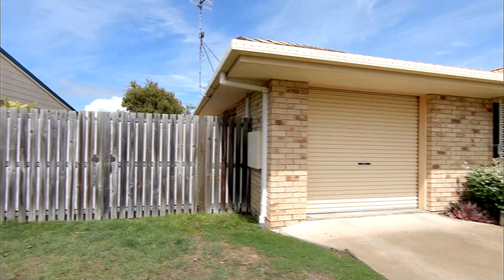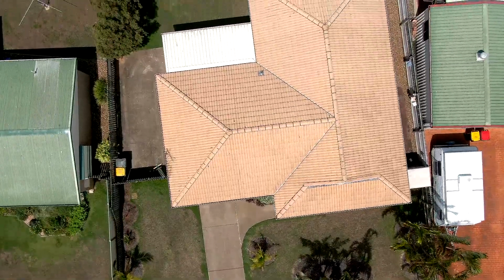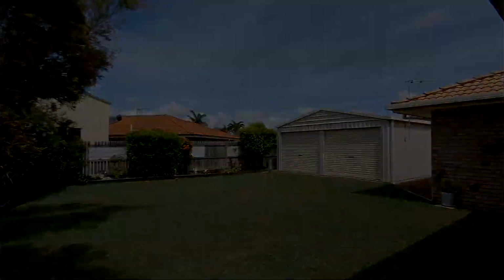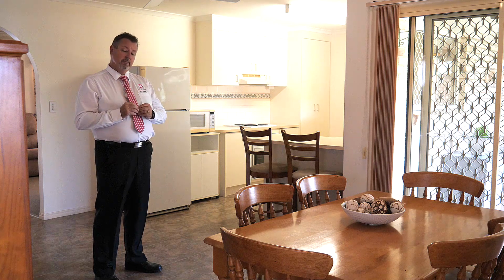Those looking to accommodate large caravans and boats will appreciate the clear side access to the double bay shed with power and a workshop to the rear of this great 600 square metre allotment. The owners of this beautiful home have committed to selling and are now calling for an immediate sale.